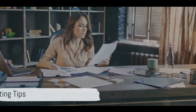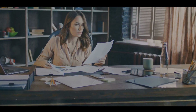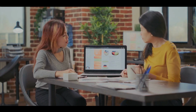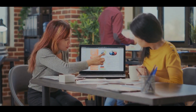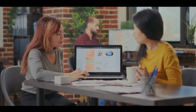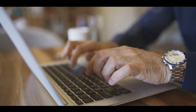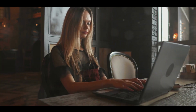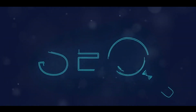In addition to tools, there are also some marketing tips that can give your business a boost. First and foremost, understanding your audience is key. Knowing their needs, preferences, and behaviors will help tailor your strategies effectively. Next, create valuable content. This isn't just about selling your products or services, but providing information that your audience finds useful and engaging. Thirdly, don't underestimate the power of search engine optimization.